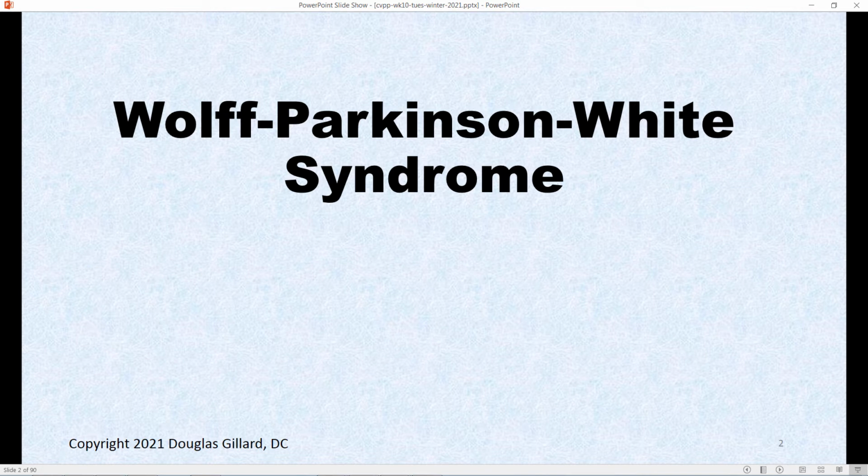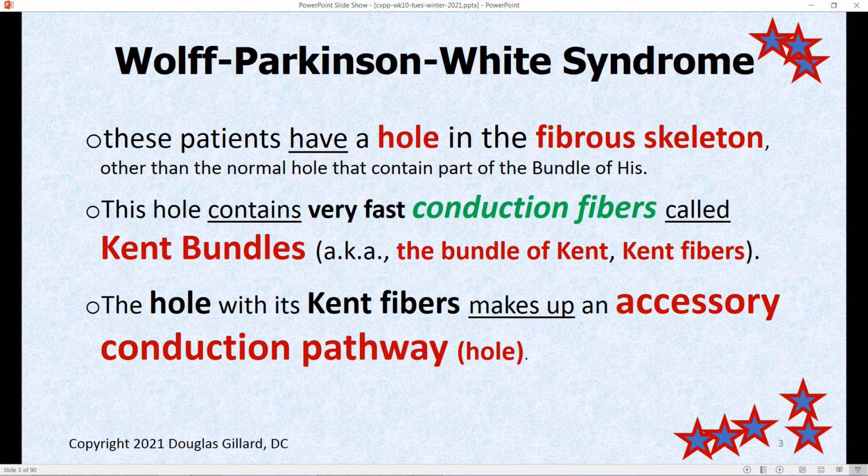Right, Wolff-Parkinson-White syndrome. We've been talking about it a little bit, but let's dig into it officially. So these patients are going to have a hole in their fibrous skeleton that allows the atria and the ventricles to talk together electrically. Remember, normally the current starts in the SA node, sweeps over the atria, and passes through the fibrous skeleton at a spot where the bundle of His pokes a hole through it so it can connect to the AV node. That's the only hole there's supposed to be. But some people are born with an extra hole.